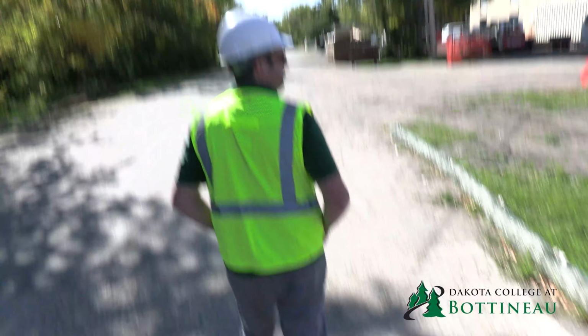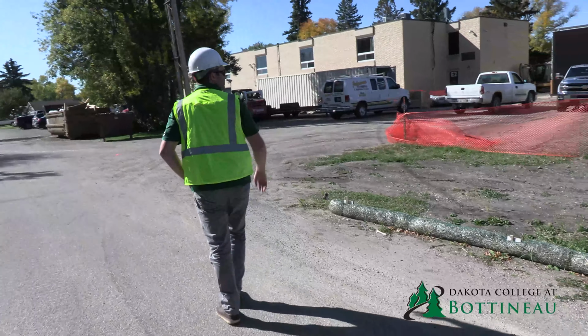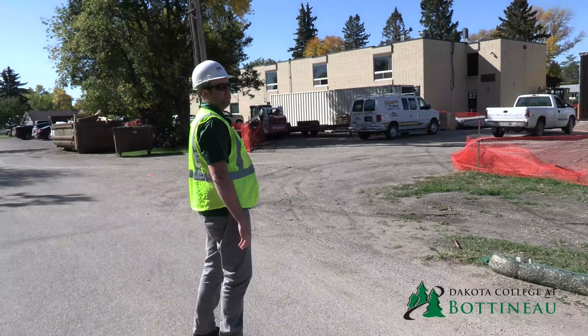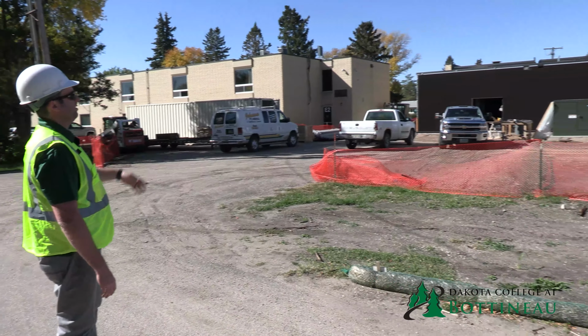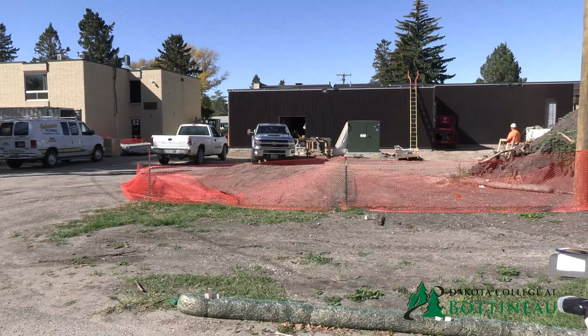So kind of like we said, we're working on the metal panels right now. We're kind of holding off on the south side of the building, just waiting for the steam line to be completed and backfilled. As soon as that's insulated and backfilled, we'll finish the metal panels on this side here. And that should pretty much wrap up most of the metal panels on the walls of the building.